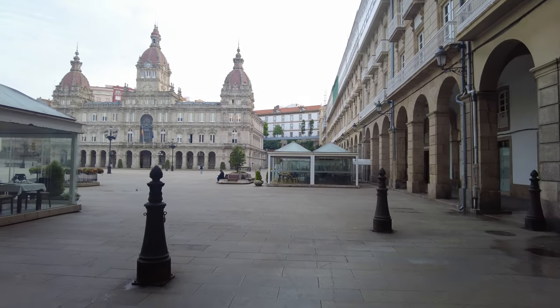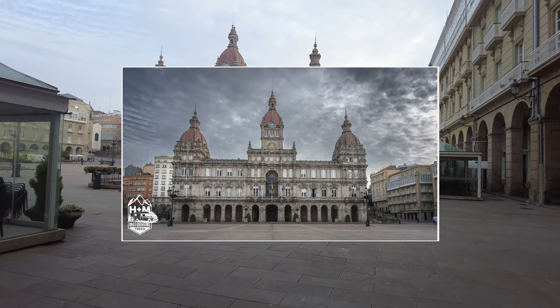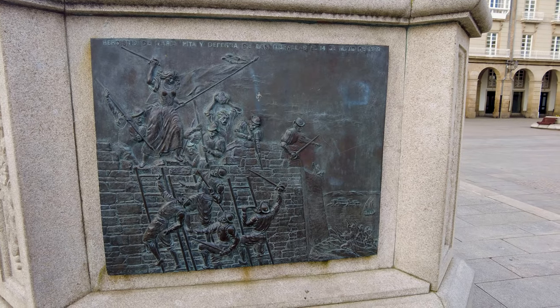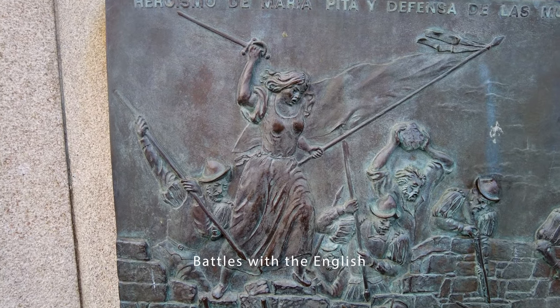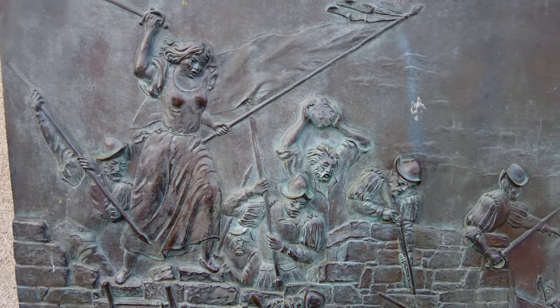This is the main square. This dates to 1589. This is the Church of Santiago. It's where the English pilgrims begin their pilgrimage to Santiago de Compostela, and it's been here since the 12th century.